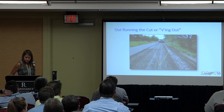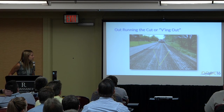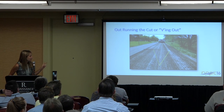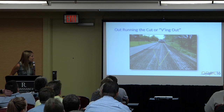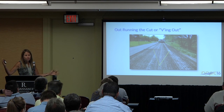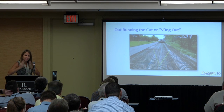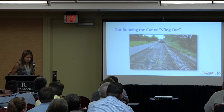Here's a picture that a lot of people in the field refer to as the milling machine outrunning its cut. You can see it V'ing out, so to speak. And the V's are created by the wraps of the drum. It's from the right to the left, bringing the material in, so you can see that being reflected down on the surface.